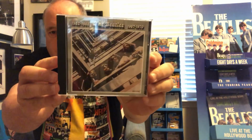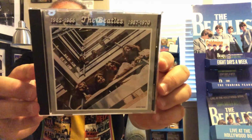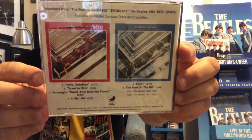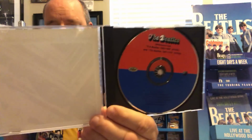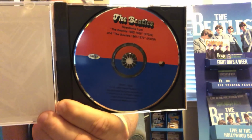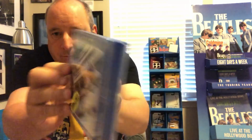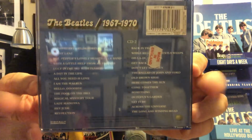All right, then this is up next. This is for the Red and Blue album. And this is a promotional CD for the Red and Blue CD. So that's for that, and that's kind of cool. And just so happens I've got this one, which is the CD itself. And this is an import. There's all the songs on this.